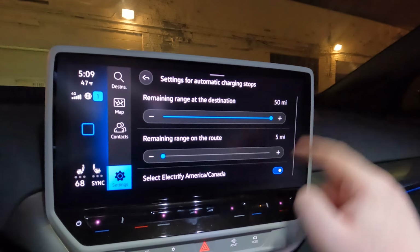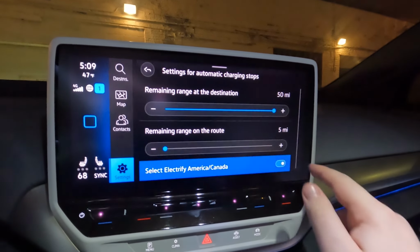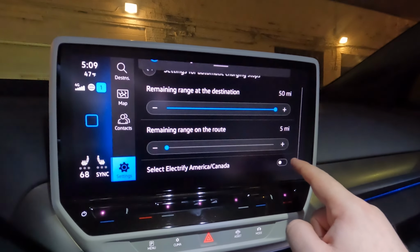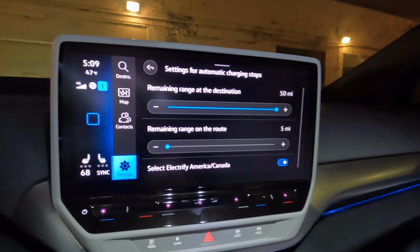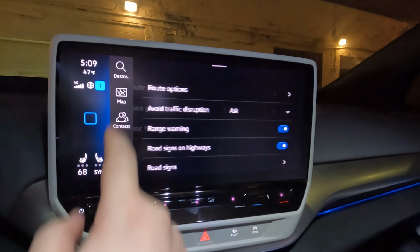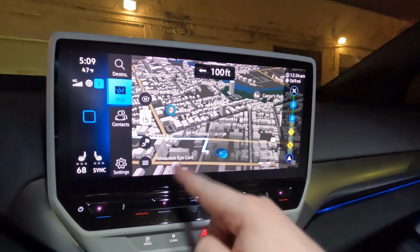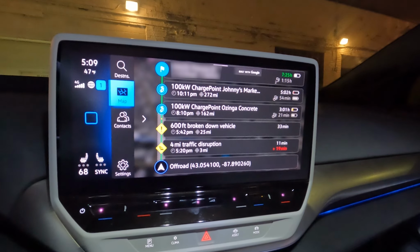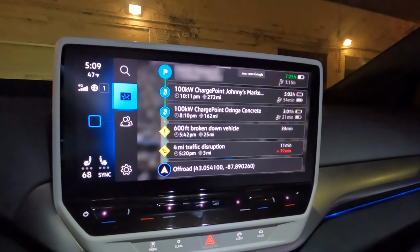Okay, select Electrify America, Canada. Let's toggle that off and on, see if it glitched. Please drive to the route shown. The next stopover is on the limited access road. Please drive to the route shown. The next stopover is on a limited access road. Your preferred payment method could not be always used during route planning. So that's not going to work.